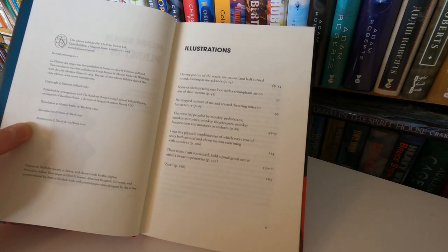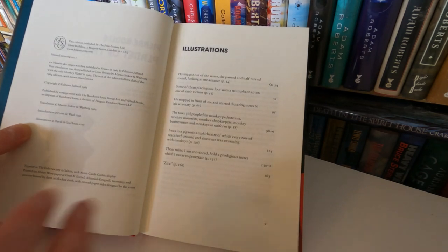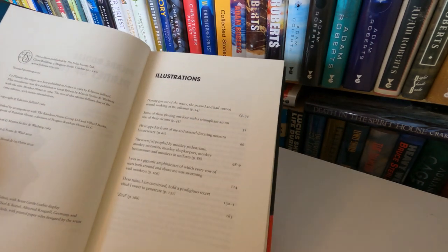This is a second printing. That's rather annoying, but it doesn't matter because, you know, it's only a this anyway. So it is what it is. Second printing, nice and clear. So there we go.